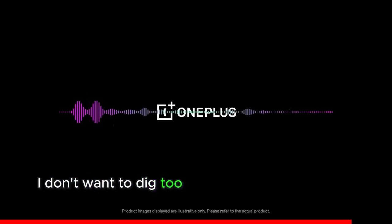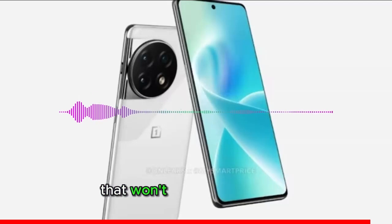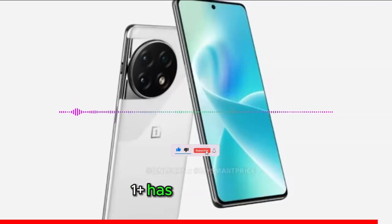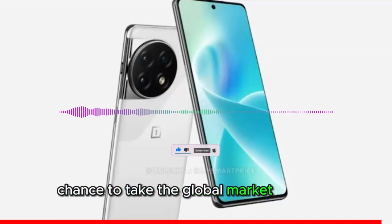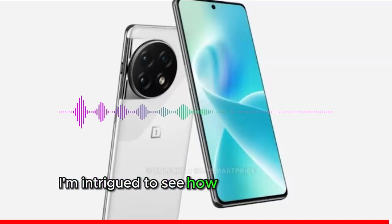I don't want to dig too much into the speculation here, of course, but the global release of this R series device will make it quite an enticing choice for users that are planning to upgrade their phone next year, as you'll have another premium option to choose from that won't require you to pay the higher price of a flagship. In that sense, OnePlus has a really great chance to take the global market by storm with its self-proclaimed flagship killers, and honestly, I'm intrigued to see how that goes for the company.